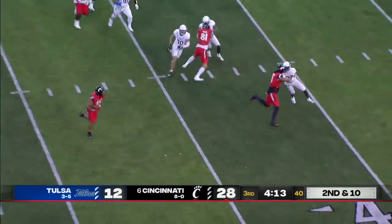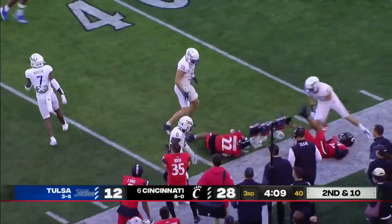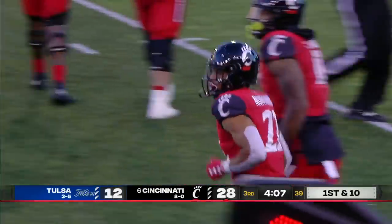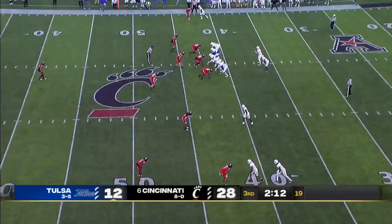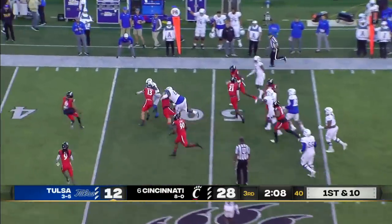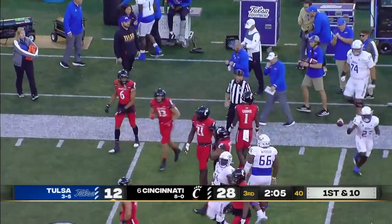Here's the toss to Montgomery. Accelerates across midfield, lowers his head. 21 more, another explosive play for Cincinnati. Anthony Watkins finds a crease on that right side, still going. And he picks up 15 more.